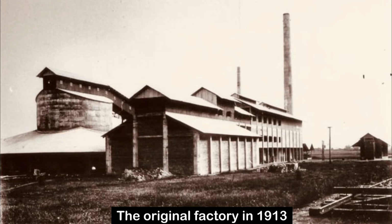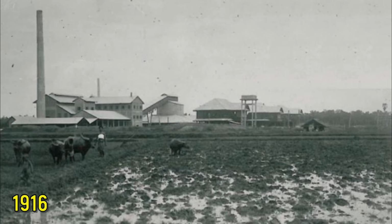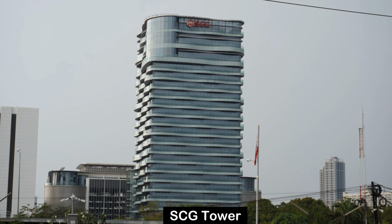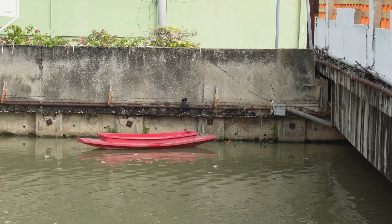SCG was founded in 1913 by King Rama VI, and in the old days they took concrete from the factory all the way down the road through Tao Poon to a port on the river at Bangkok. Nowadays it's just the corporate headquarters and you can't miss the SCG tower on the skyline. The other historical aspect around here is of course the canals.